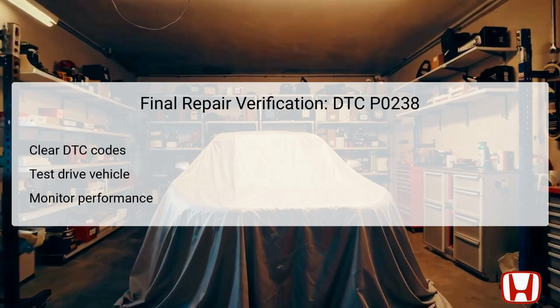During the drive, pay close attention to any warning lights and engine behavior, looking specifically for signs that the fault has been resolved. After the test drive, recheck the HDS to ensure that no new DTCs have been logged and that the previously identified issues are indeed corrected. Confirming that the engine runs smoothly and efficiently post-repair validates the effectiveness of the troubleshooting and repair efforts.